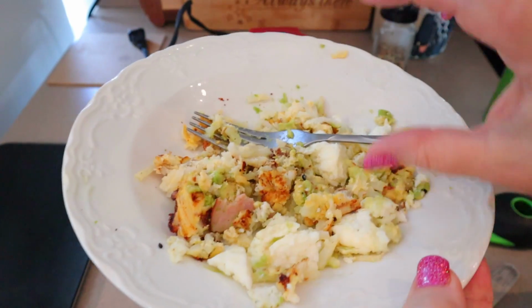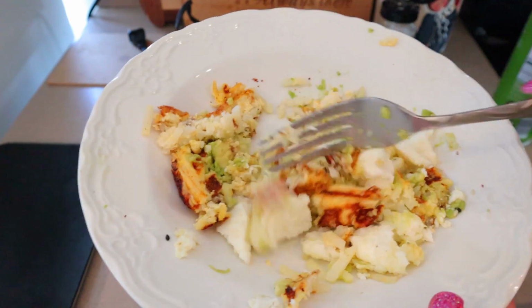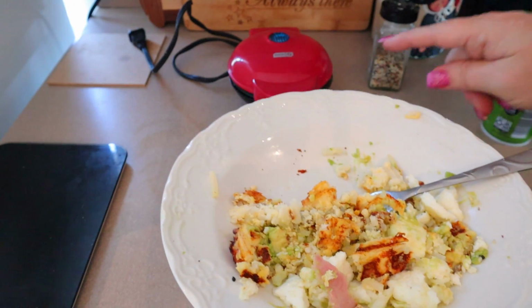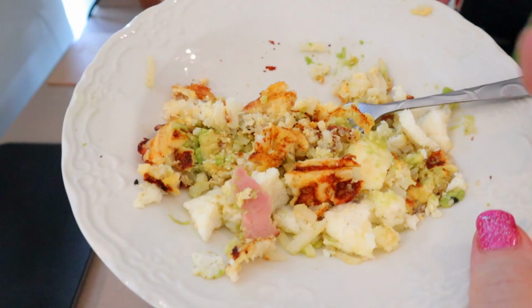So I wanted to show you I had it kind of in the sandwich form and ate like half of it that way. And then I just decided to kind of cut it up and mix it together. So what I would say is if you don't want it in the sandwich form, make it into the 3 waffles if you want, and then just kind of make a bowl out of it. Just mix everything together.